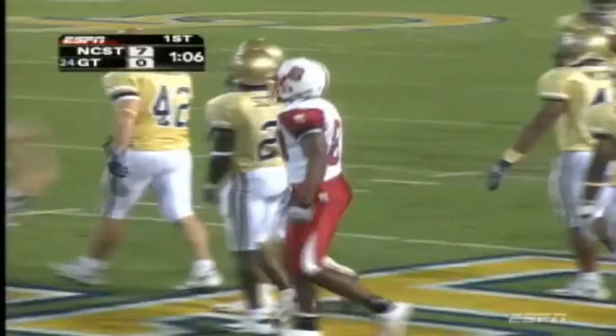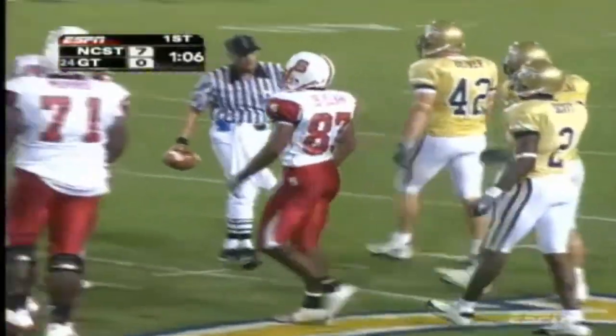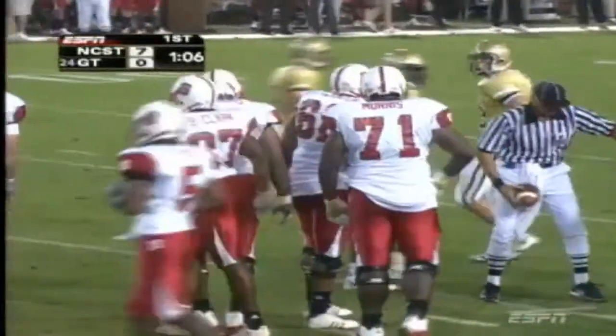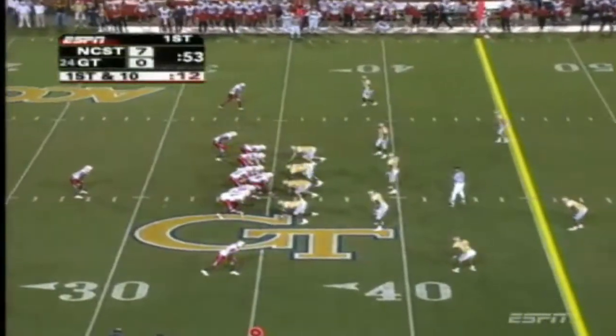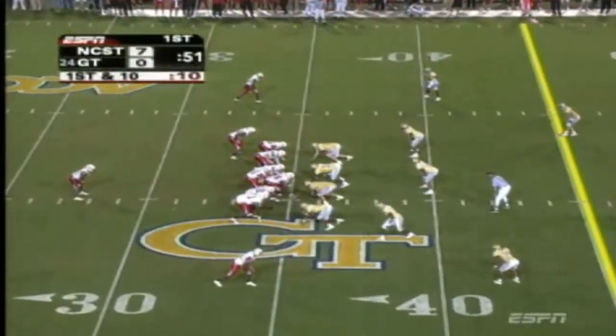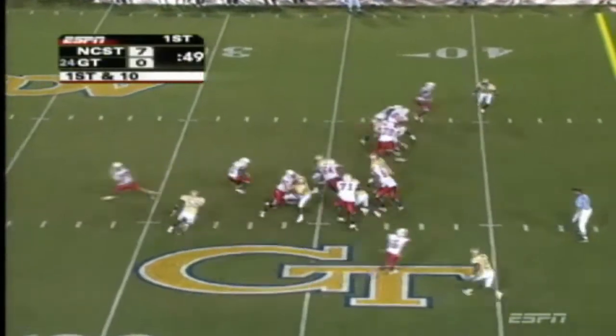Is it really that much of a difference when you have your hash marks at 18 feet 6 inches apart in the pros, and in college they are 40 attacking feet always from the middle of the field, and now you have to try to be able to attack from the left and from the right.